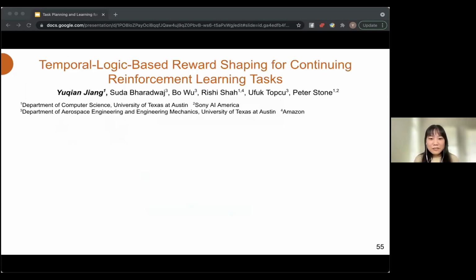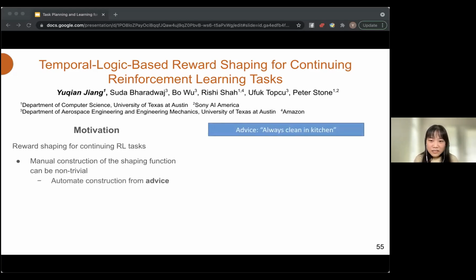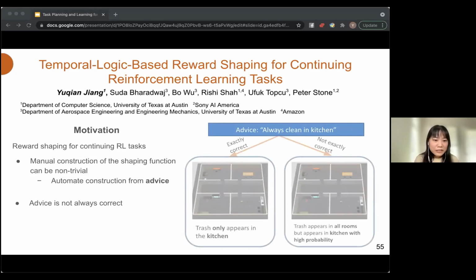Again, I would not go into details, but just to introduce the problem: in continuing tasks, it's particularly important to avoid long stretches of uninformative exploration. Reward shaping injects advice and guides exploration by providing extra rewards. Since manually writing down those rewards can be non-trivial, we wanted to automate construction of the shaping function from user-given advice. But advice is not always correct, so we also want to ensure that imperfect advice cannot prevent learning the real task.